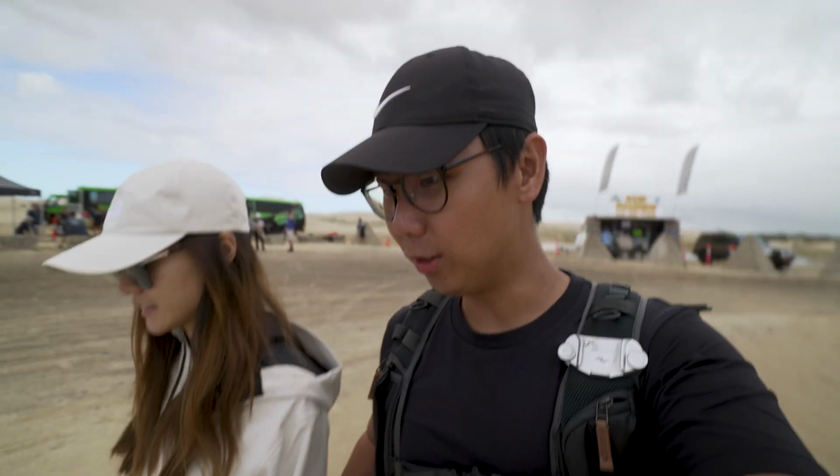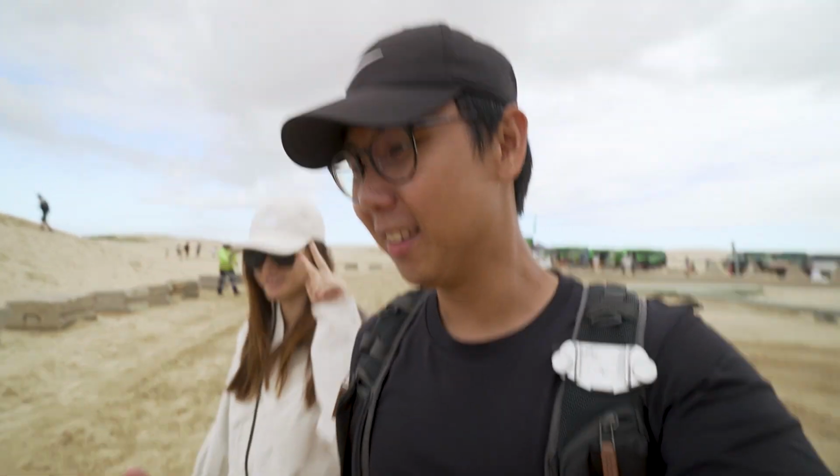Okay, so we decided to go for sandboarding. It's $35 per person for an adult, and it's $30 if you're a student. So I'm going to show my student card. Hopefully we can get a student rate. Yeah, my student card is quite old, and it's a Singapore student card, so I'm not sure whether it's going to work here. But she has an Australian student card, so maybe when we go together, I might pass off as a student.